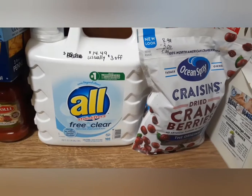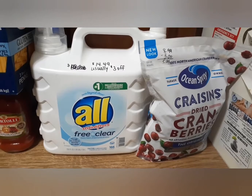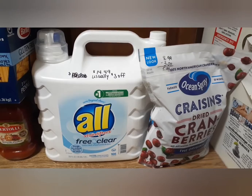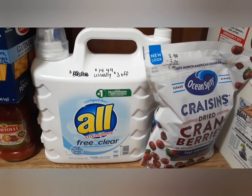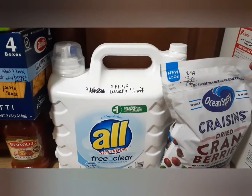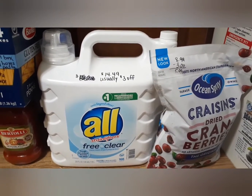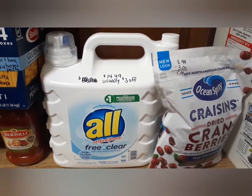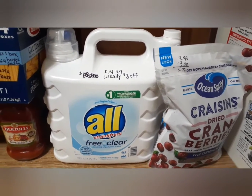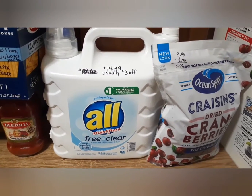Because I always use all free and clear detergent, usually I get it when it's on sale and there's a coupon. That's why I love BJ's, because you can shop with coupons. And I'm all about saving a dollar. So therefore, usually the detergent ranges between $14.49 and sometimes $15.99. I guess it really depends on where you're purchasing it from, because all prices in different areas are different. So in my BJ's, it's $14.49, and usually there's a $3 off coupon.